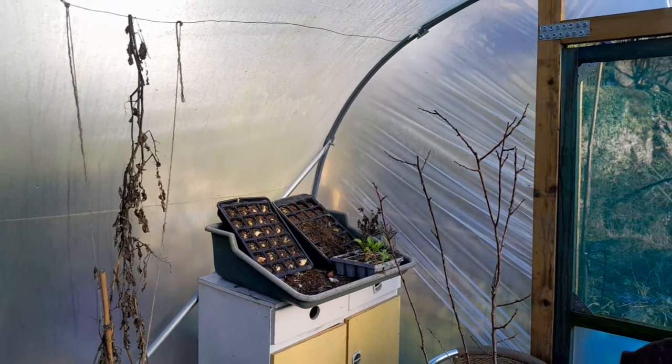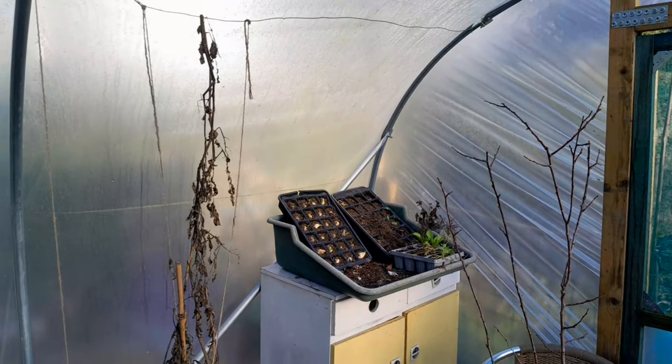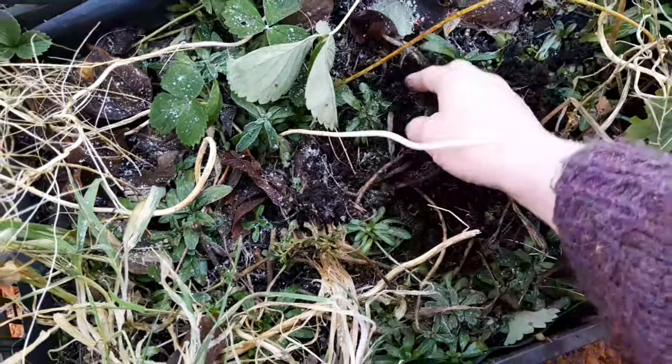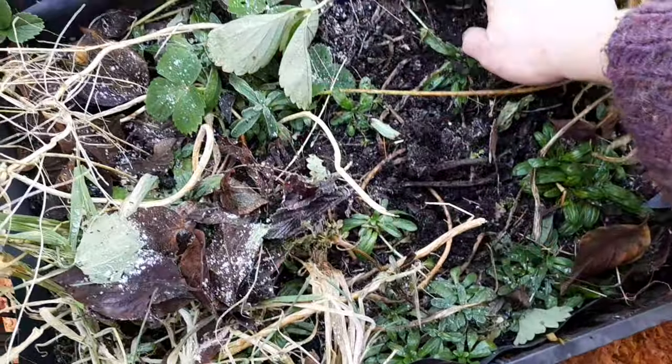My garlic went a bit mouldy because I tried to hide it from the mouse. But I have got a few things, and I'll do it again. Now the weather's cold, I'll start again. But I've brought my asparagus in. There's about 30 in here, I think. And they're all to go up the back of the garden.